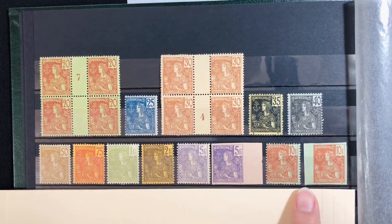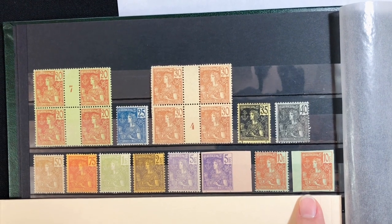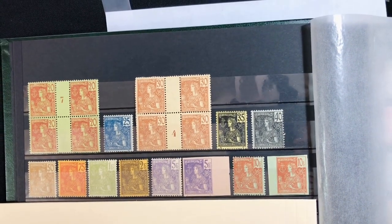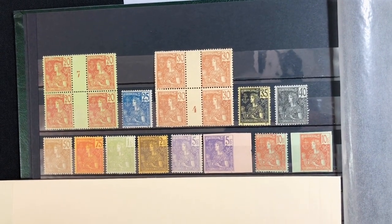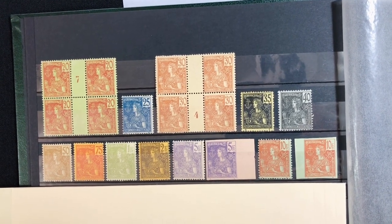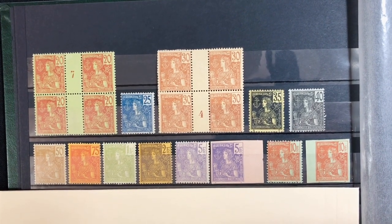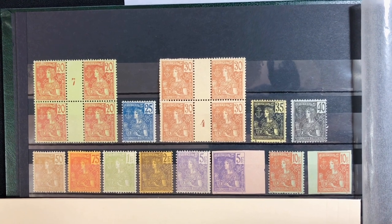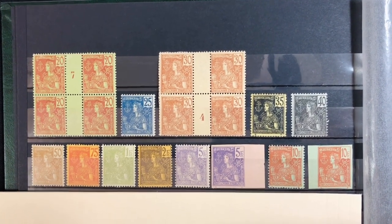Also, the 5 franc, as you see, has the imperf example for the 5 franc and the 10 franc. They're very expensive stamps to have in your collection. There are 17 total stamps in this collection, running from Scott number 24 through number 40. This is the most expensive set in all of the Indochina stamps. It goes for $575.05 in mint condition and $412.10 in used condition.